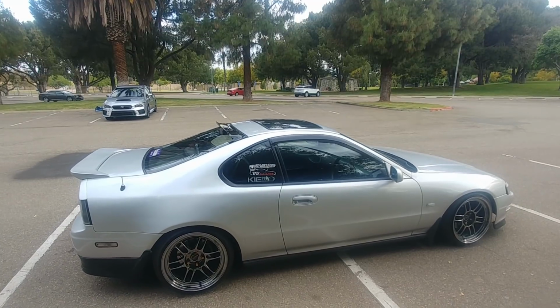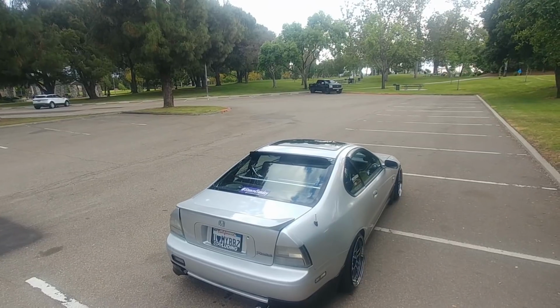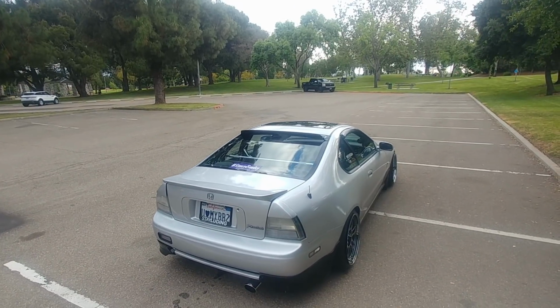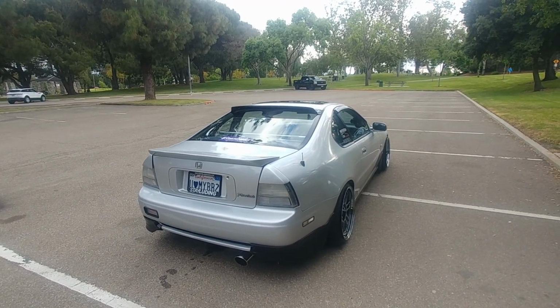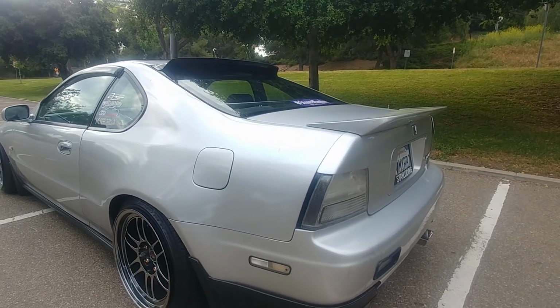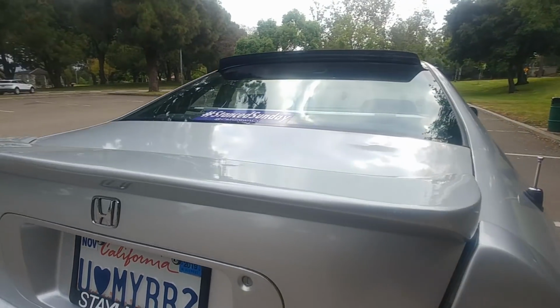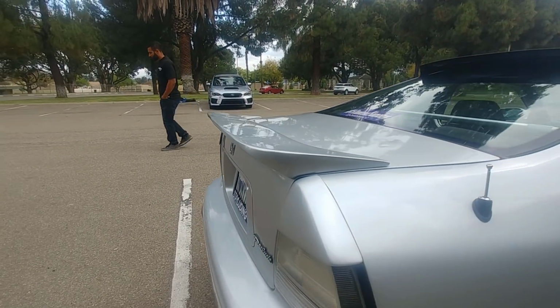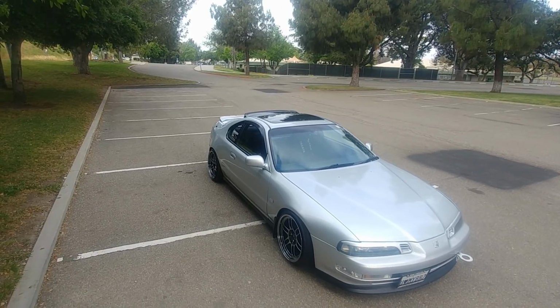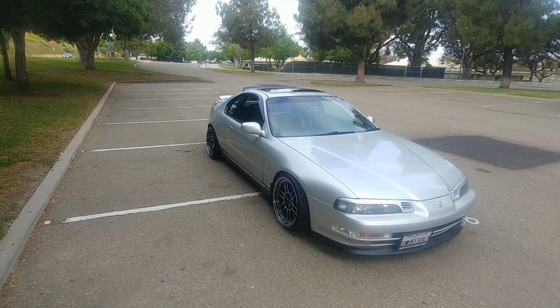Future plans, just never give up, keep going, keep pushing. Never let something stop me from doing what I want to do. As far as my car, I enjoy the chassis a lot. I enjoy the build, I enjoy cars in general, but the rarity, how uncommon you see these cars, that's what makes it very special to me. Even day-to-day driving, I hardly ever see a Prelude in general.